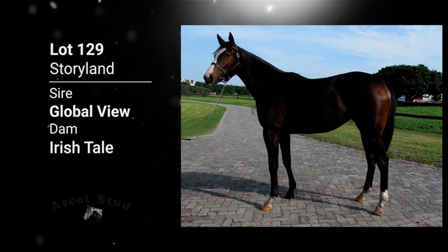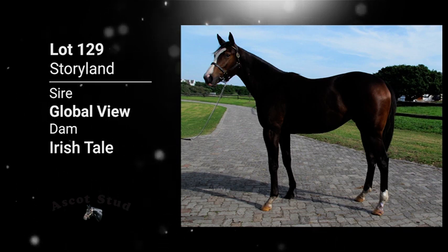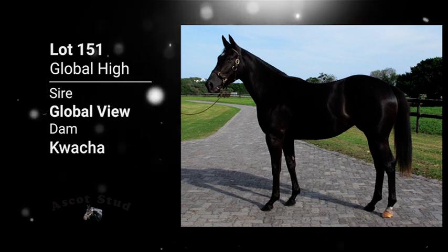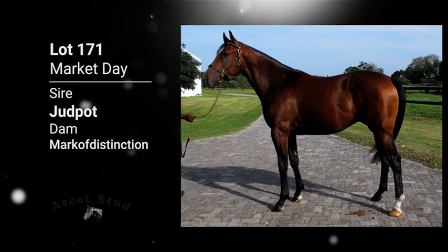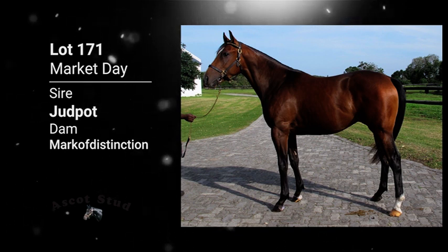Lot 129 is a well-made Global View filly out of a half-sister to Irish Ranger and family of Brer Rabbit. Lot 151 is a beautiful strong Global View filly, a half-sister to Bold Coast from the family of Arabian Lass. Lot 171 is a strong Judpot colt out of a listed winner and family of champions, Tukata and Long Dollar.